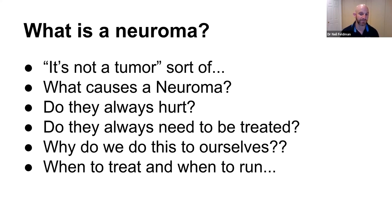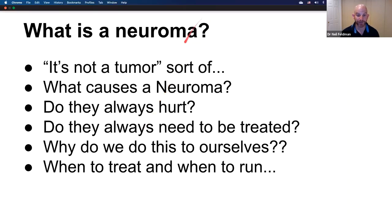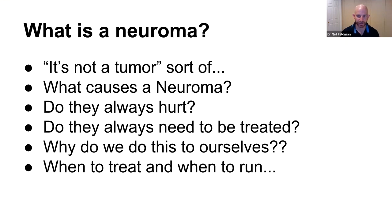Neuromas don't always hurt. In fact, many people actually have neuromas and have no idea they even have neuromas. When they do hurt, they can cause burning, they can cause numbness in the toes, and oftentimes the relief is just take your shoes off and rub your feet. They can get bigger over time, and they can become worse over time. And they can become very hard to treat when they become large enough, because there's only so much space between the bones and the foot, and we can't exactly live barefoot in the Northeast, at least not year round anyway. So a lot of times they do need to be treated.